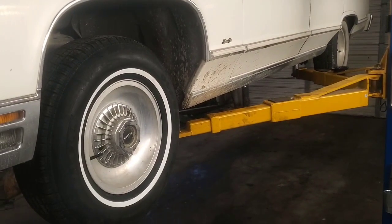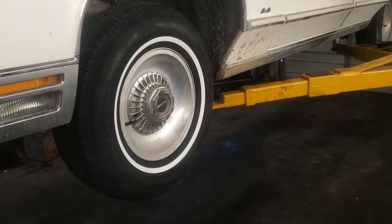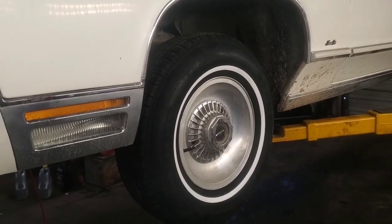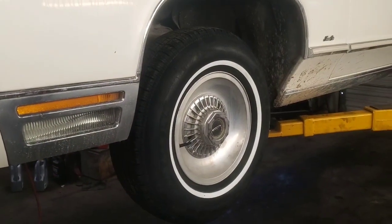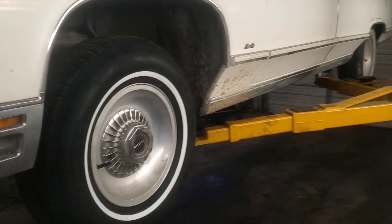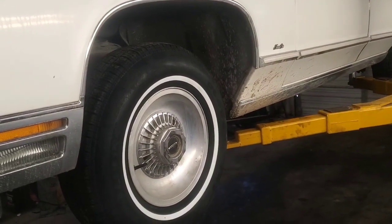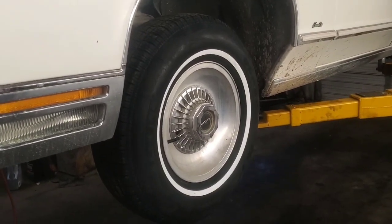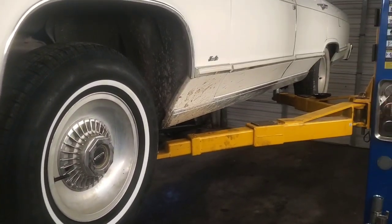I know I need to polish these rims up quite a bit more, and I mean, now would be a good time to do it with the rim on my tire machine and all that. I just don't have the time to do that at the moment. Plus I need to figure out exactly what would be the best stuff to use for those. If anybody knows, that'd be great. Let me know the stuff you like to use or anything like that.